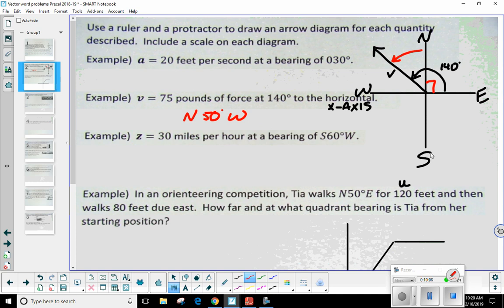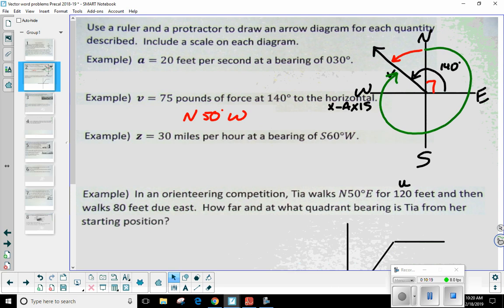Okay. Now what if I wanted it as a true bearing? I'd have to start from true north and go all the way around until I get there. So what would that be as a true bearing? Okay, 310. There you go. And that one already has the 3 digits, so there's no need to put the 0 in front of it. Okay, so see, it's really easy to get the other two no matter which one you're given.